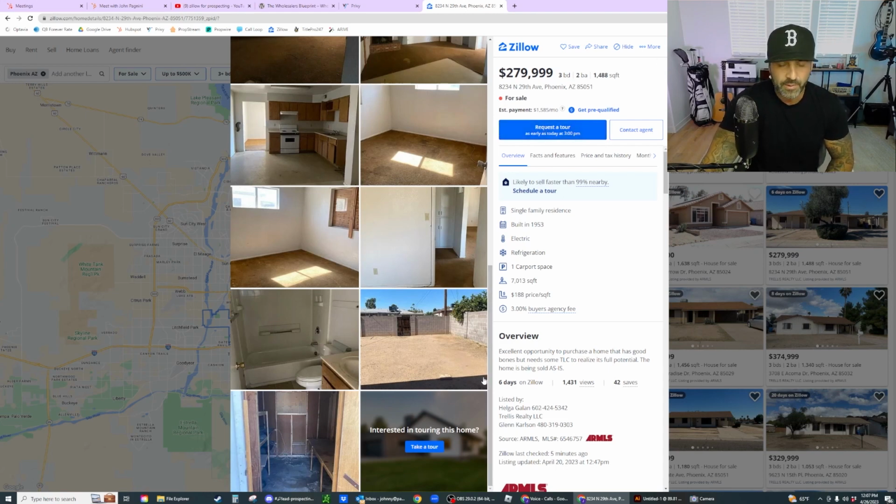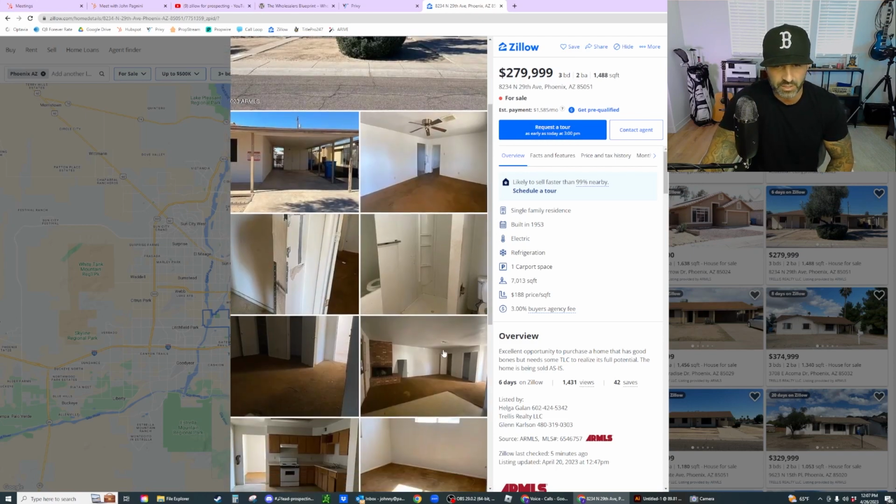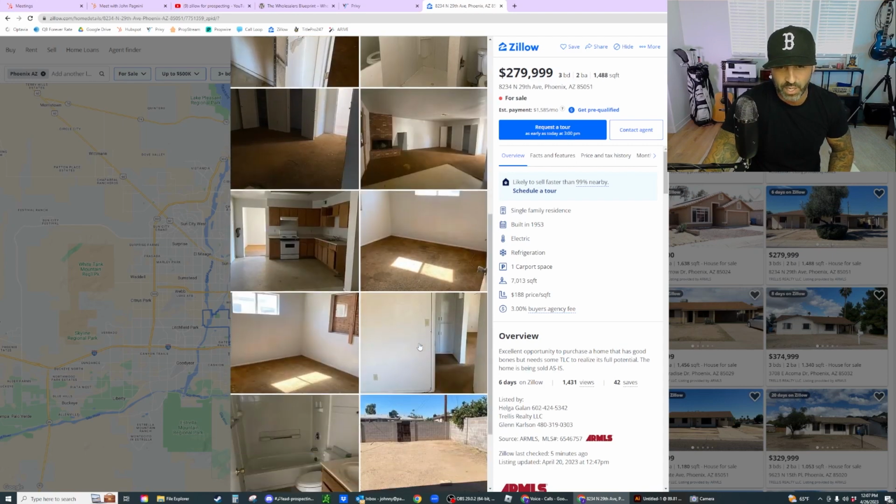You want to basically just call, get some information on the property. Just get some details on it. And then, of course, you want to ask them at the end, look, if I write up an offer, can you represent me as the buyer as well? The agent's going to love that because you see right here, it says 3% buyer's agency fee. That basically means when they write up the offer and represent you, they're also going to get 3% commission as the buyer side agent.